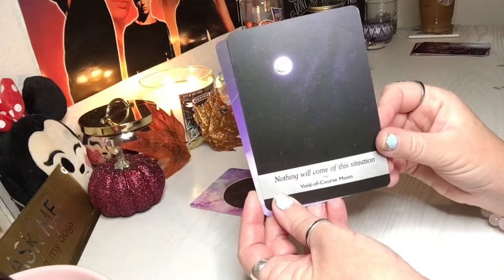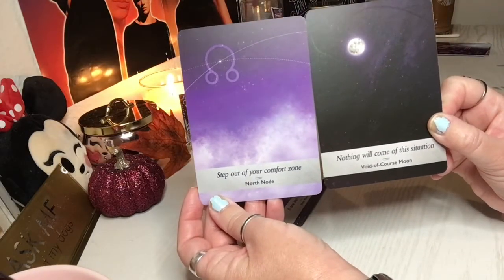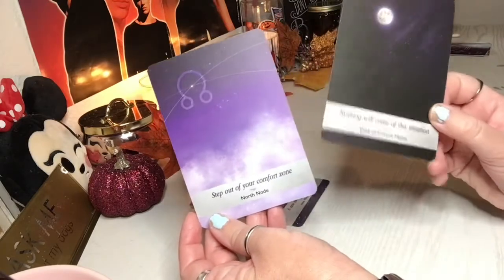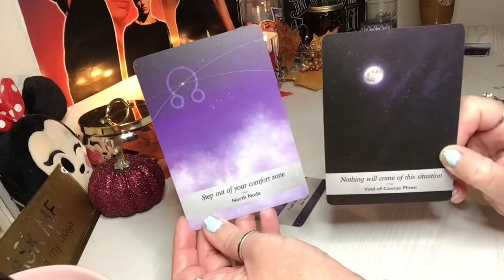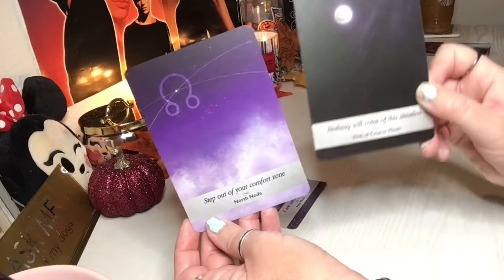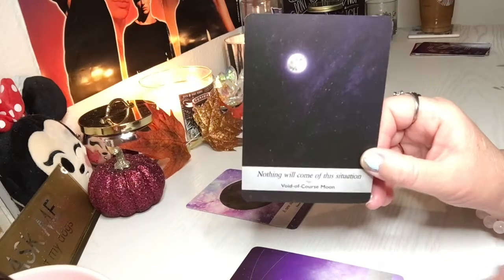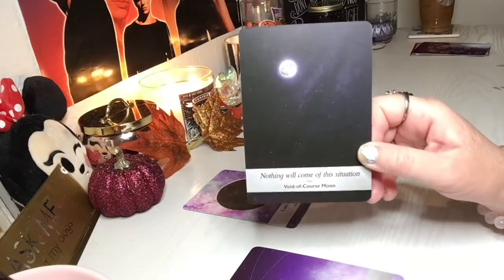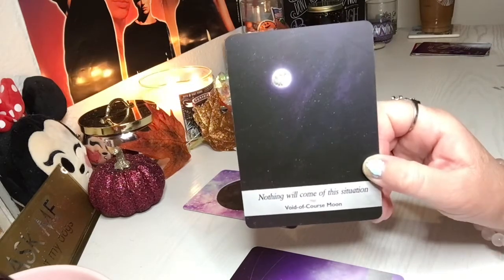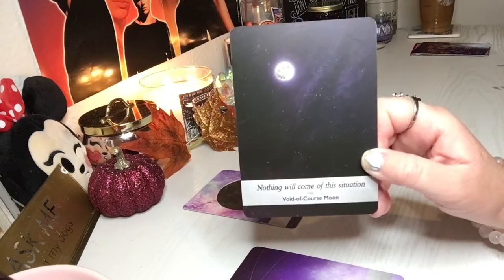Nothing will come of the situation, void of course moon, and step out of your comfort zone, north node. Okay, so I feel like with these two cards in conjunction to the new start, nothing will come of this situation is more so about your past. It's more so about whatever it is that you recently went through. Maybe this is more of a representation of the summer or things that transpired earlier in the year.